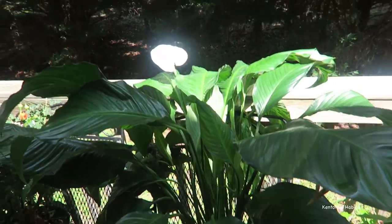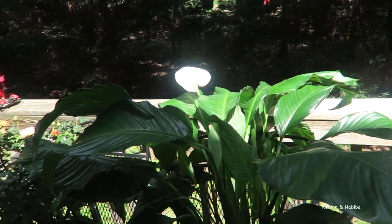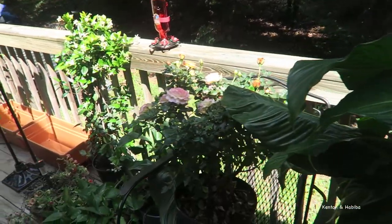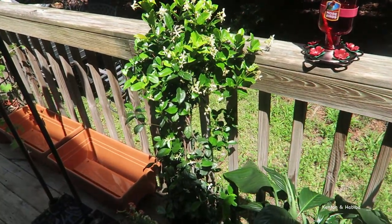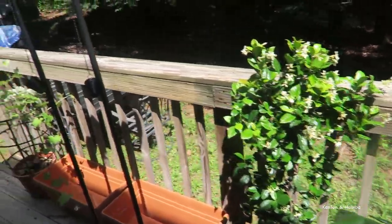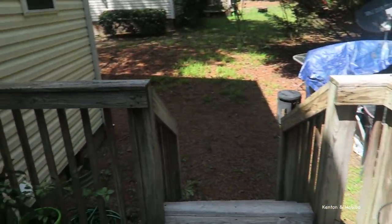Again, now that I think about it, I can't really bring these plants in because there's nowhere to bring them in. I gotta put away, or we gotta put away a lot of stuff before we can do that. Oh, look, there's more plants even here.